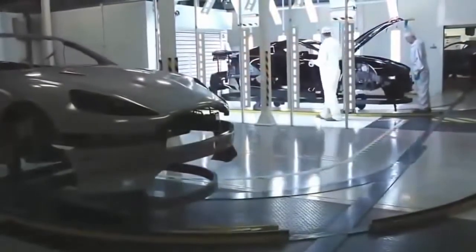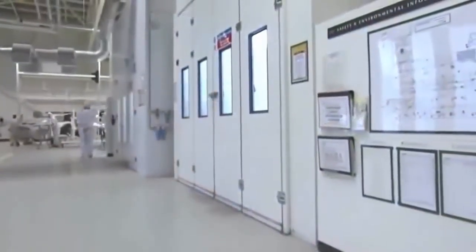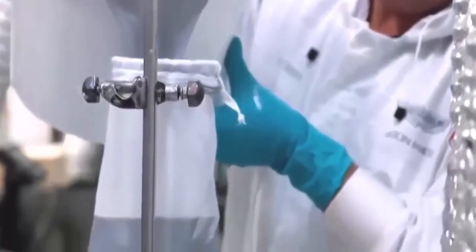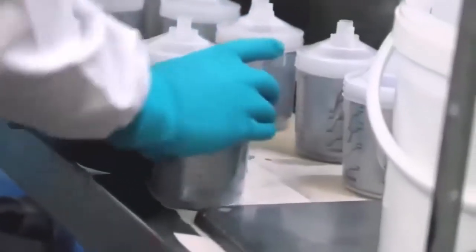The 177 is completely hand-painted. Preferring to have the minimum number of people around, more of the car's artistic DNA can be added, with the customer's specific color mixed and triple-filtered before it's decanted into individual paint pots, ready to be applied.